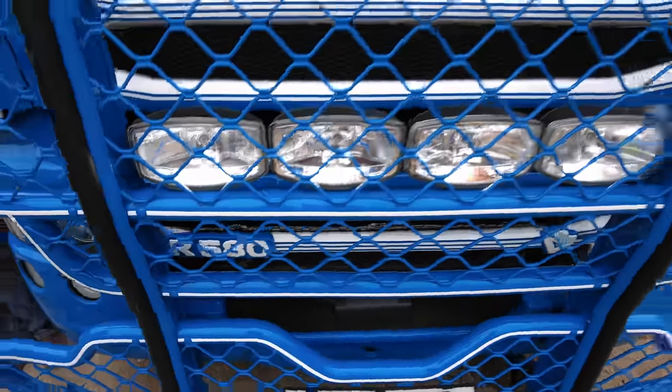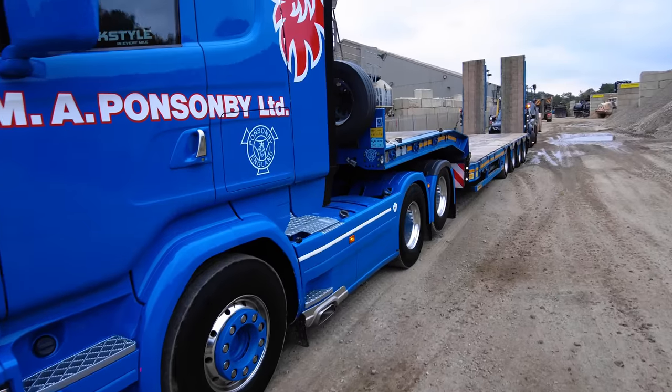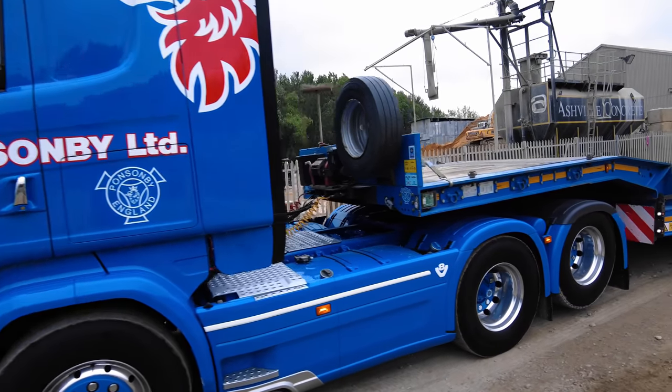V8, 580. Low loader on it. You like that?